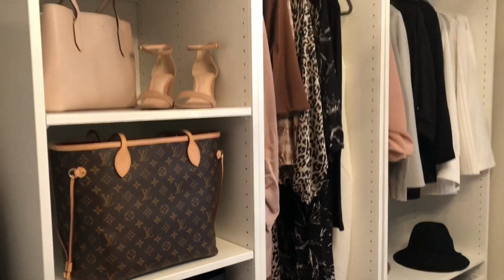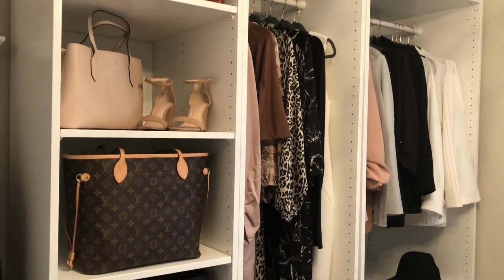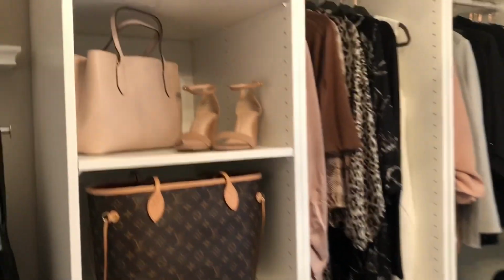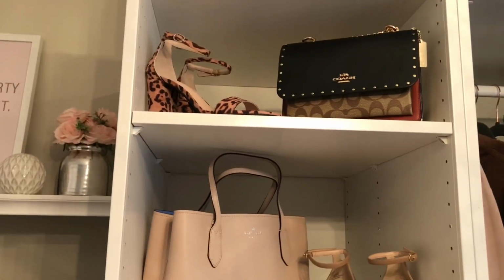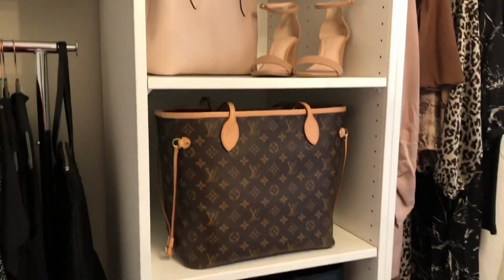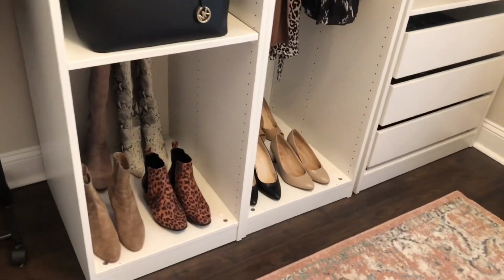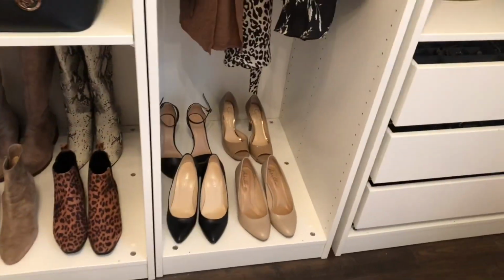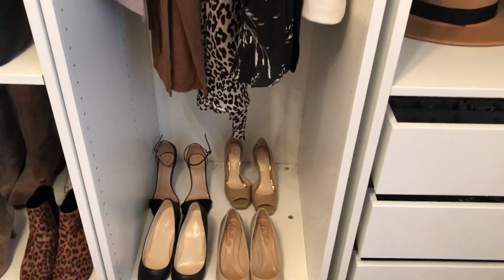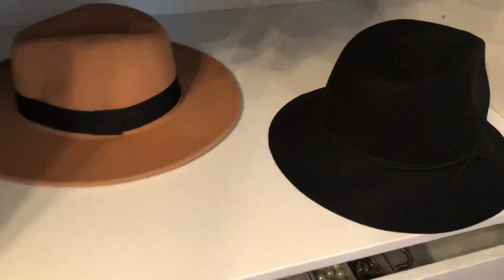And so, of course, these are just some of my favorite things that I'm rocking right now. I wanted to add some dimension here, so I love how I added the shoes with the bags. And then the larger bags, we just kept them on their own because they're just kind of fabulous on their own, of course. Just some of my shoes, all neutral, you guys. I'm plain. A couple of my hats here.